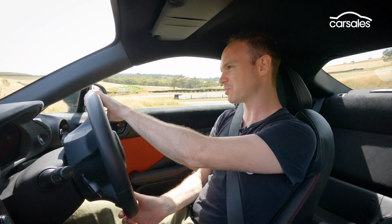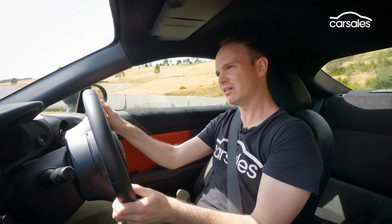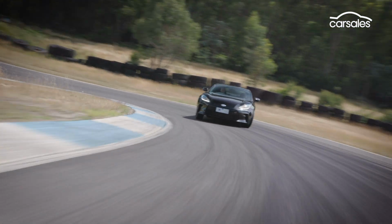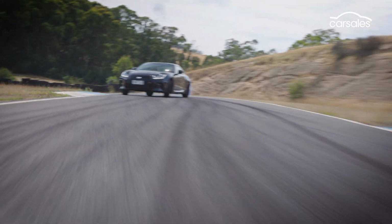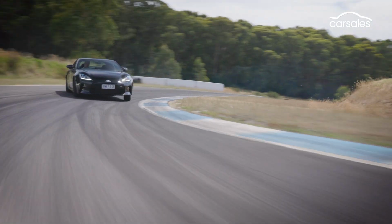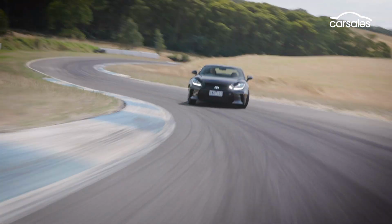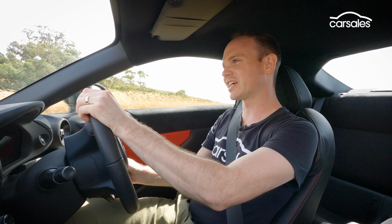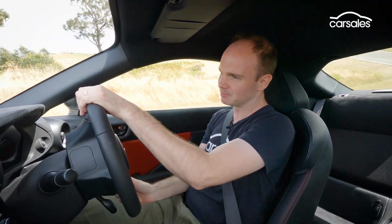So, as we mentioned previously, some of the shortcomings of the old 86 were, obviously it was great fun, but it could sort of fall into oversteer, which made it sometimes a bit unpredictable. And it's just as well that there's a lot more grunt on offer because there's actually quite a lot more grip to overcome too. No longer does the car sort of slide whether you want it to or not. You've really got to put in the effort.